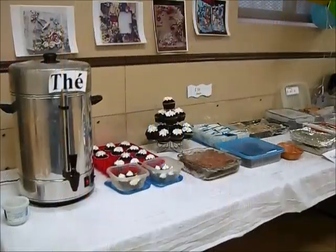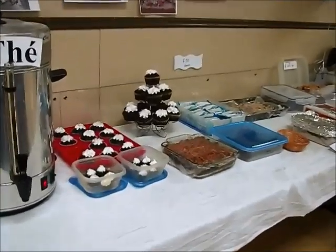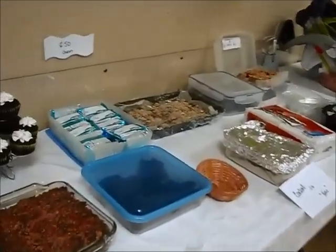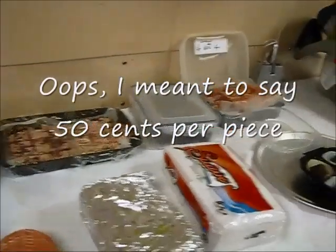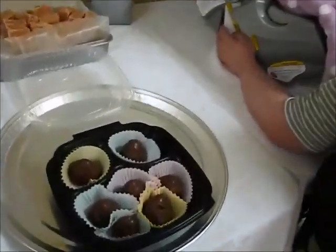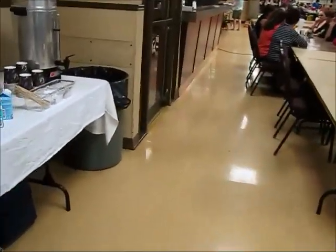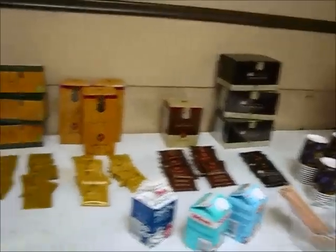As I promised, here's the snack table. These are all desserts that all the committee members actually made. And it's all to be sold for 50 cents. All money collected goes to this great cause for Operation Enfant Soleil here in Quebec. And there's my chocolate strawberries. And this wonderful lady has donated her coffee and her time. And I'm gonna get a coffee.